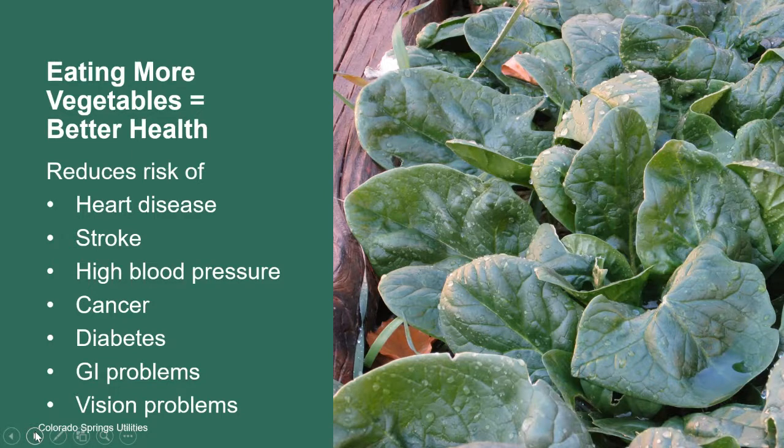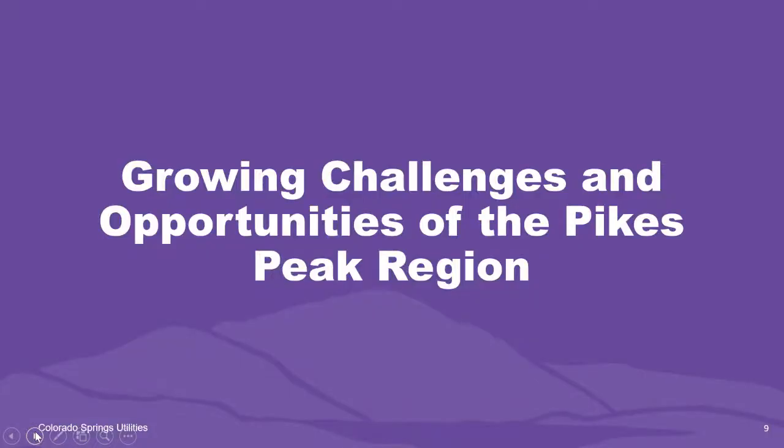And another one of the major benefits is that eating more vegetables leads to better health. Eating vegetables is one of the major factors in terms of reducing your risk of heart disease, reducing your risk of stroke, high blood pressure, certain forms of cancer, diabetes, gastrointestinal problems, and vision problems as well. So the more vegetables you eat, the healthier you are likely to be. And we know for a fact that the people who grow more vegetables are more likely to consume a lot more vegetables than people who don't grow their own. So now that we've kind of covered the benefits of growing vegetables, let's move on to the growing challenges and opportunities of the Pikes Peak region.